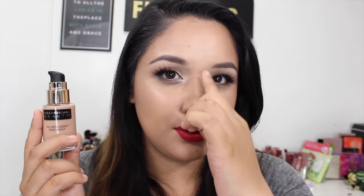I don't feel like the dryness is sucking my skin in. And it does kind of, not get oilier, but maybe it just sinks into my skin a little bit better, and I guess the oils of my skin produce a little bit more. I don't know, but I do still get dry.